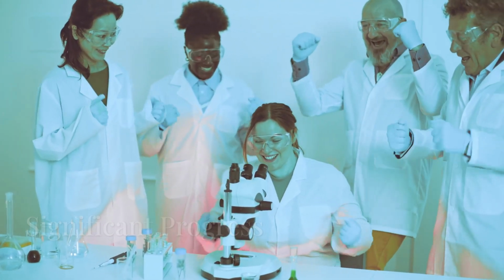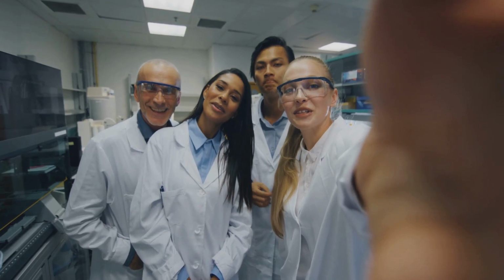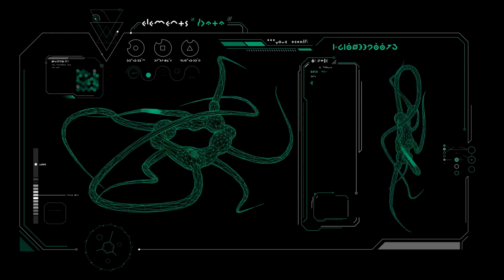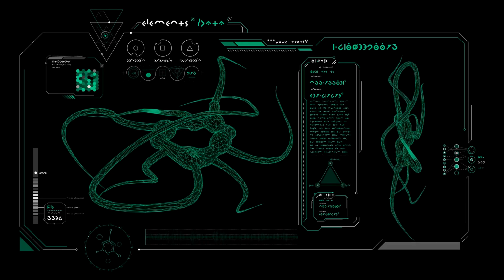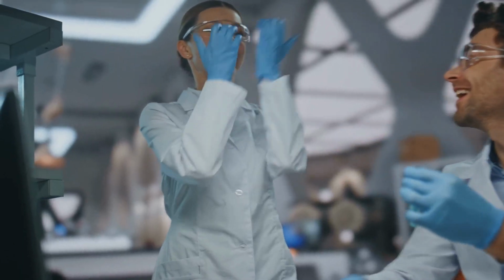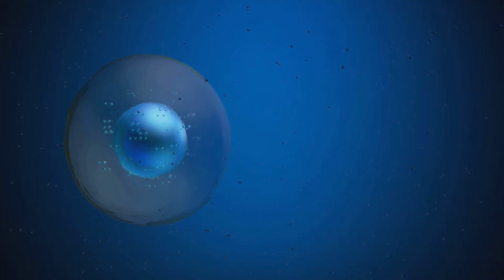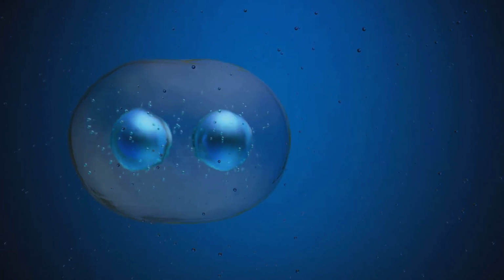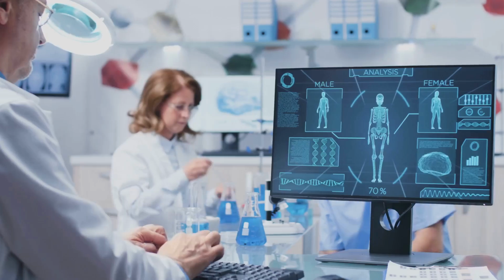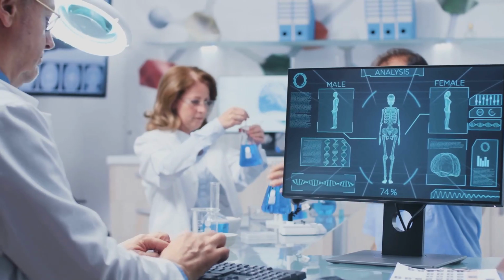Despite the challenges, scientists have made some significant progress in understanding cellular communication. They've identified many of the key molecules and pathways involved, and have begun to unravel the complex networks of signals and responses. It's a slow and painstaking process, but one that's ultimately rewarding. By understanding how cells communicate, scientists can gain insights into the underlying mechanisms of disease and develop new treatments and therapies.